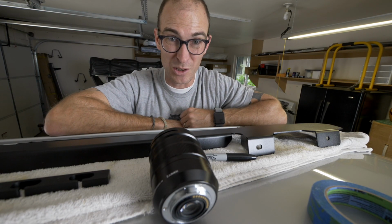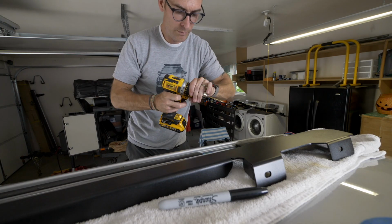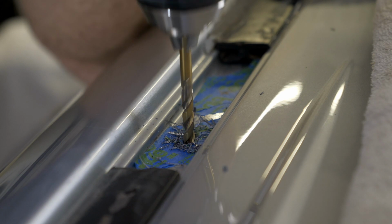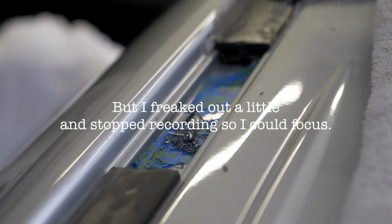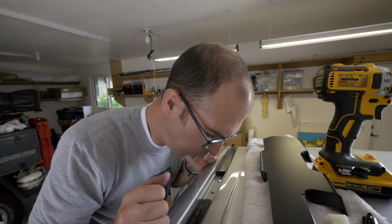What do you say we drill a pilot hole? You ready? Uh-oh. Okay, so holes are drilled. Now I need to make a bigger hole.